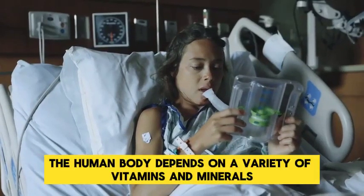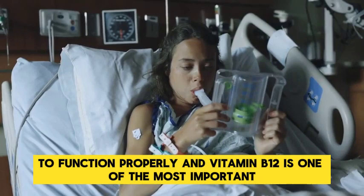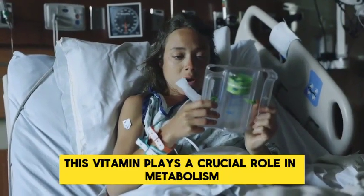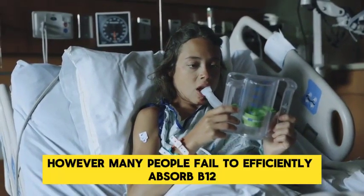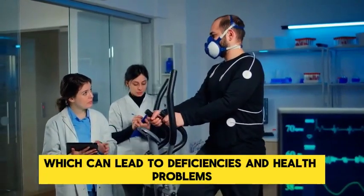The human body depends on a variety of vitamins and minerals to function properly, and vitamin B12 is one of the most important. This vitamin plays a crucial role in metabolism, the production of blood cells, and the functioning of the nervous system. However, many people fail to efficiently absorb B12, which can lead to deficiencies and health problems.